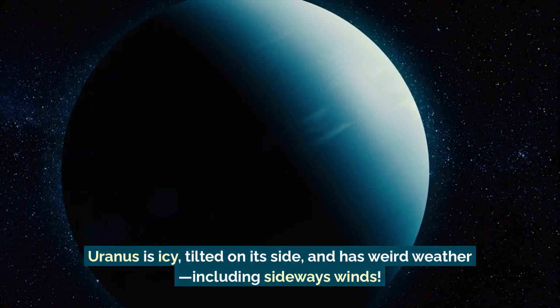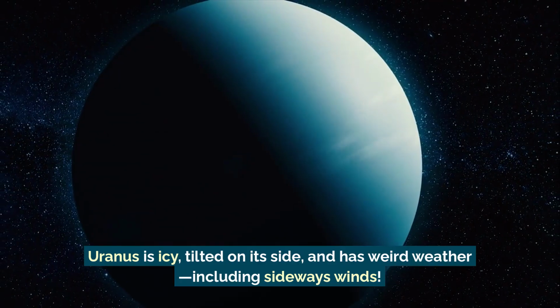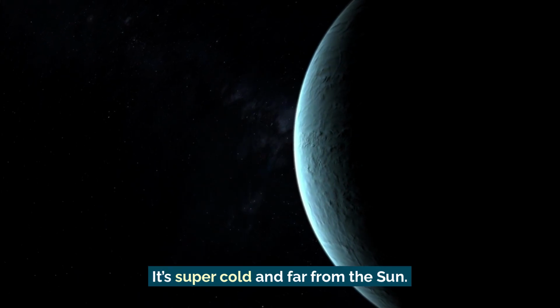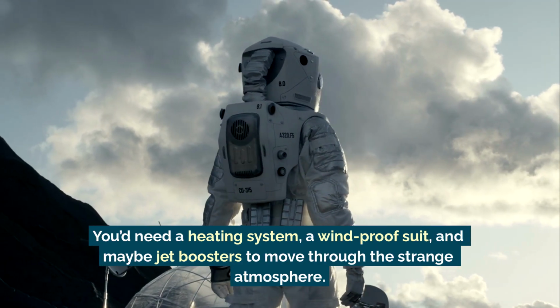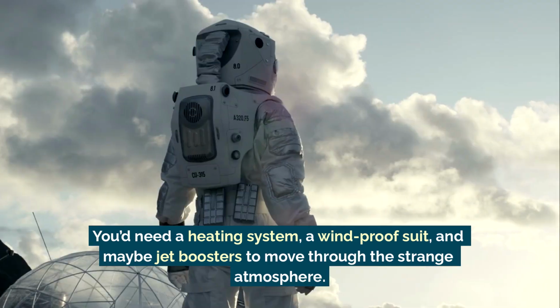Uranus is icy, tilted on its side, and has weird weather, including sideways winds. It's super cold and far from the sun. You'd need a heating system, a windproof suit, and maybe jet boosters to move through the strange atmosphere.